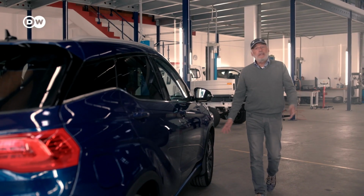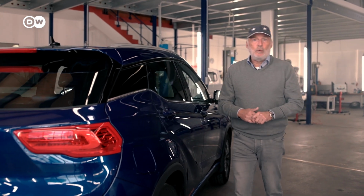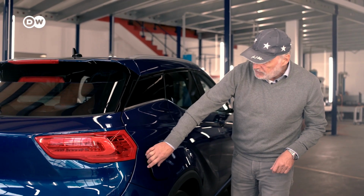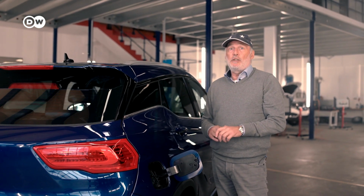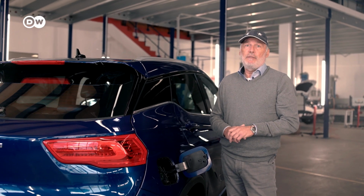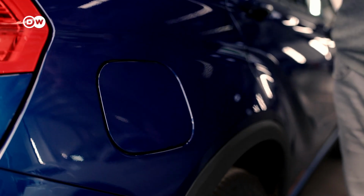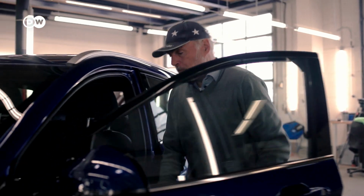The battery is, of course, under the bottom here, with around 55 kilowatt-hours capacity. And this here is the charging point, with a maximum of 60 kilowatts charging speed, which is not very much, but it should be enough for everyday charging. So now I will check what it is like to drive.